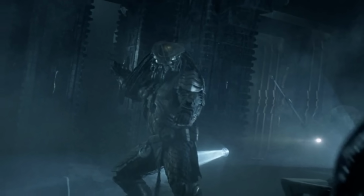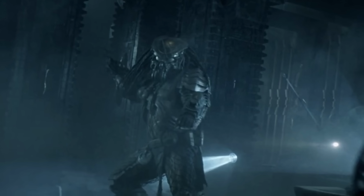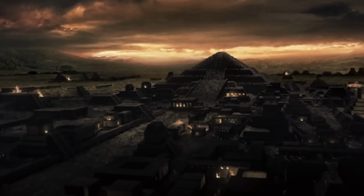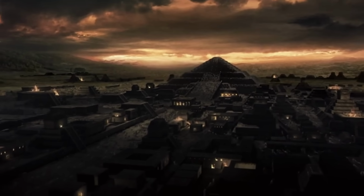The pyramid presented in AVP is one of the more lasting pieces of the franchise that contributed to the sci-fi world building. It carved out a legacy that serves as a reminder that in the predator mythos, architecture itself is a weapon, a trap, and a testament to the hunter's eternal game.